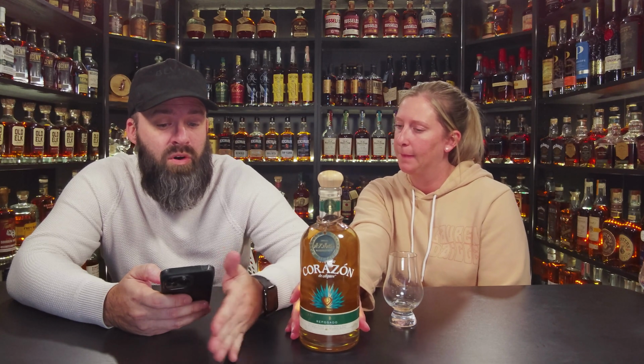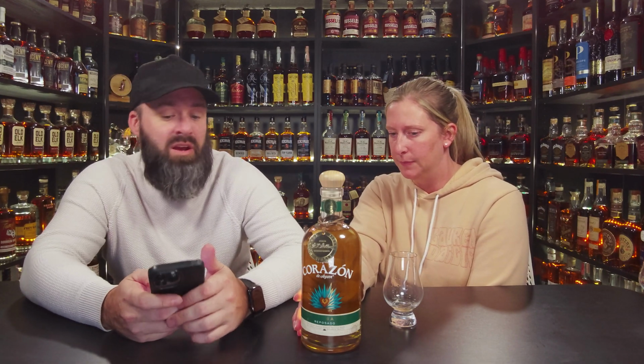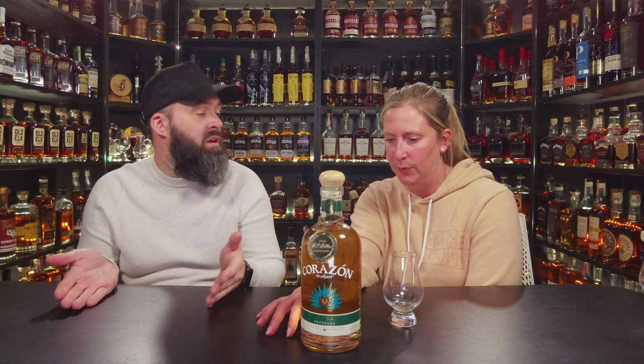Amazing. So reposado is 2 to 12 months. Silver tequila, or Blanco, can be labeled silver, Blanco, or Plata. They can actually sit in a barrel for up to 2 months and still be considered a Blanco. And then añejos are 1 to 3 years, like I said, and then extra añejos are 3+ years. So this one could have been in a barrel for anywhere between. But they don't typically have an age statement. Not normally.